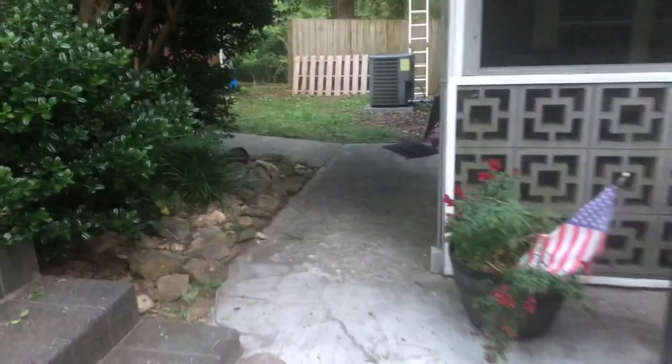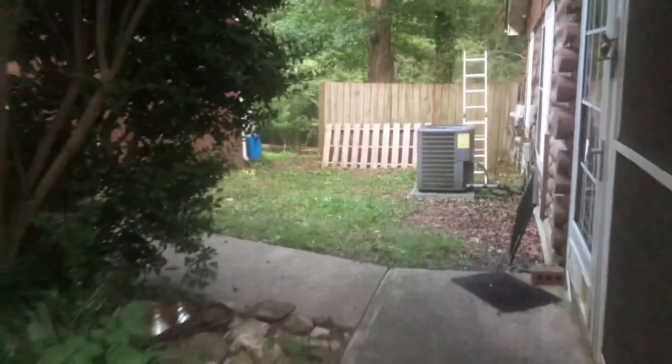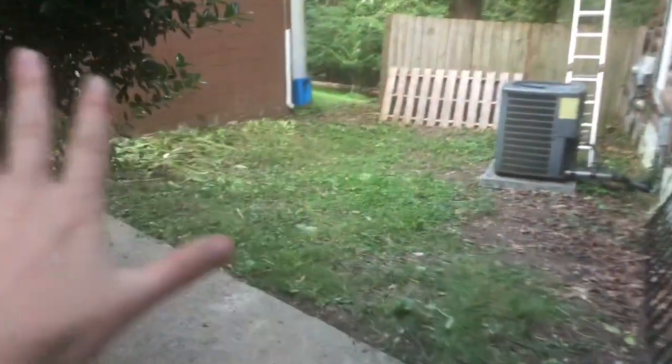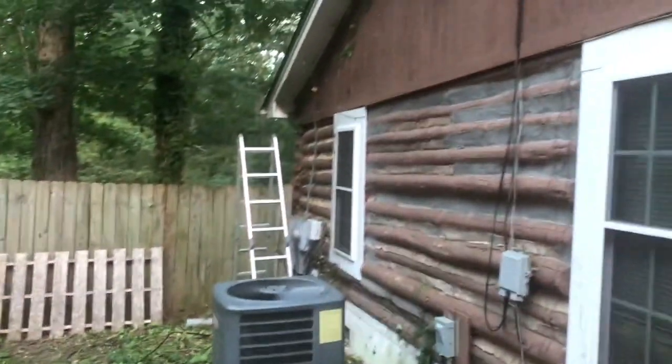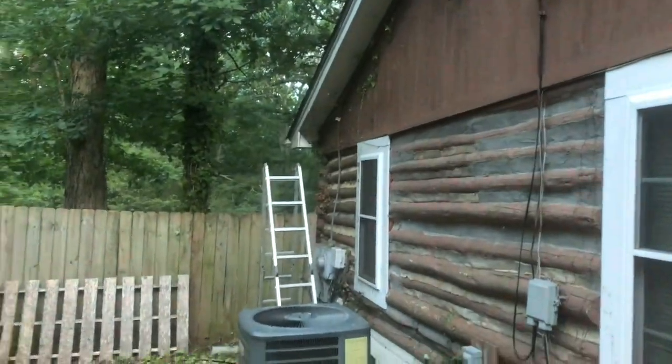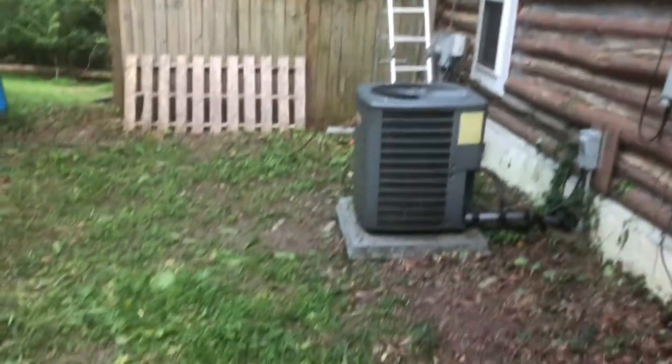I wish I had some before, but this had shrubs everywhere, and there was ivies all down this wall of the house, and so they cleared out the ivies. We kept some of the little bushes on this side.